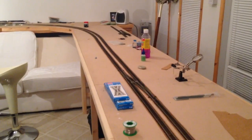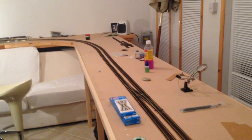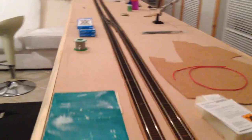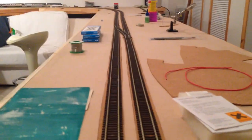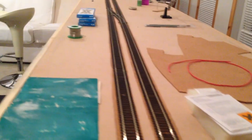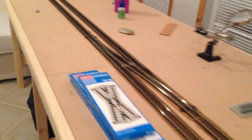Okay, and here we are guys. Here is the extension in all of its glory. And I've tried to make it look as neat and as uniform as possible. And it looks very, very consistent apart from the places I've left gaps where fake sleepers are going to go. But I think it looks like a very neat and tidy stretch of main line. I think it just looks absolutely brilliant.